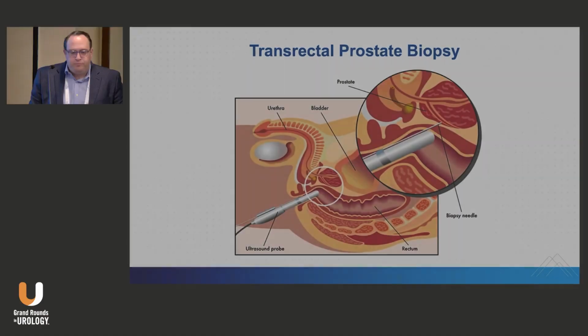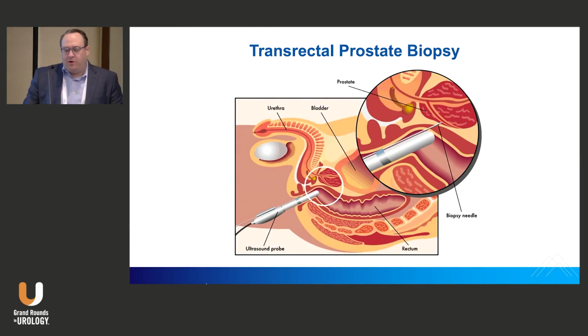Just by show of hands, who's doing transperineal biopsies in the audience? And how many are doing it under local versus anesthesia? So let's show your hands for anesthesia. Okay. And how about local? Okay, so mixed crowd.